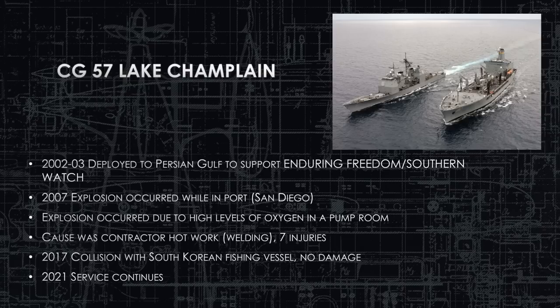In 2017, there was a collision with a South Korean fishing vessel, but there was no damage, and the South Korean fishing vessel simply drove away. So there was really no consequences either, but just know that the fishermen clearly were not paying attention. Oh, and in Lake Champlain's defense on this occasion, they did sound the ship's whistle, which is this huge train horn sound, and the South Korean fishing vessel acted as if they weren't even there and just ran right into them. Clearly they just weren't paying attention. They were drunk, they were asleep, who knows what they were, but they ran into an American cruiser and then went about their way, kept fishing.